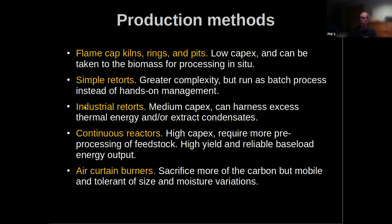The bigger versions are industrial retorts, some of which fit in shipping containers or on the backs of trucks. And then we get up to the really big end of town. Those are the continuous reactors, where you've got a conveyor or an auger feeding it in, and there's a big rotating drum, and it just goes and goes 24/7. And there's always biochar coming out of it. Those are quite often hooked up to the grid, so they're providing energy at an industrial or community scale.